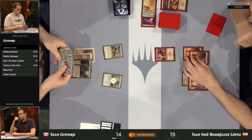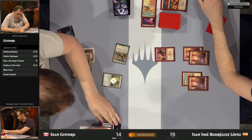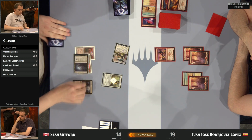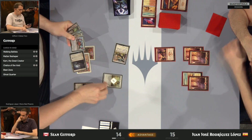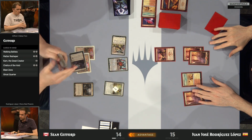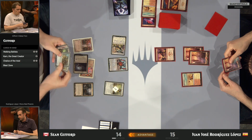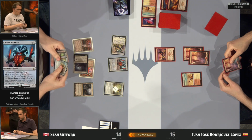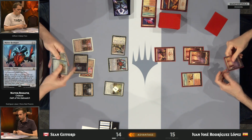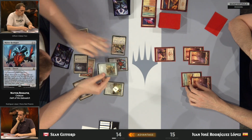Gifford way out ahead, a stacked hand. In comes the 4-4. Rodríguez López down to 15 after that hit. But with a Chalice on 1, no relevant cards in hand, just a Sunbaked Canyon. And now a Matter Reshaper adds further fuel to the Canadian fire here. By the way, one small bit of optimization: the Canyon was not sacrificed during Juan's turn. There's not many cards that can be drawn. One of the few is Arclight Phoenix. You wouldn't have the mana. So at that point, you might as well pass because you don't want to lose your card to a potential Thought-Knot Seer.